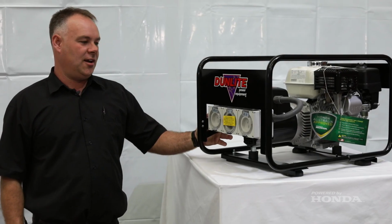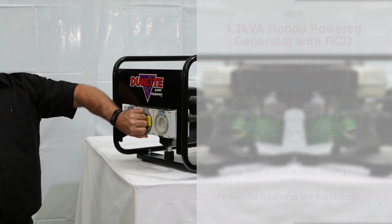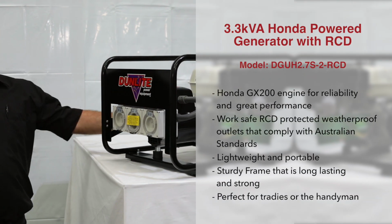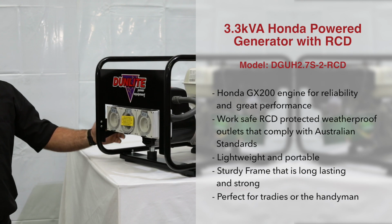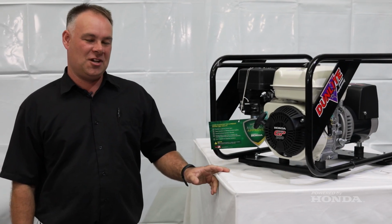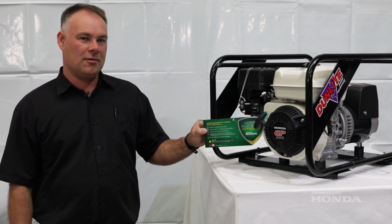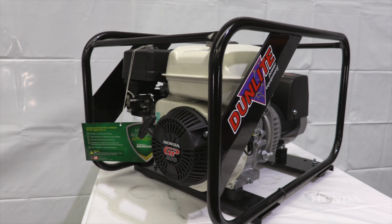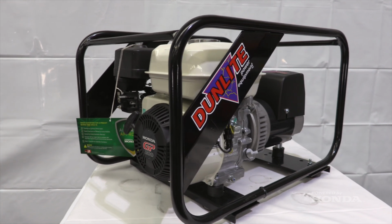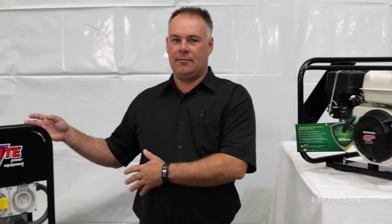So this is our light trader unit, which uses the GX200 engine from Honda Australia, a built-in RCD safety switch, and the Italian alternator again, bulletproof reliability from Honda. Our 2.8 kVA Honda-powered GP200 is match tested, Honda Australia approved, green and gold. Key features of this unit are that it's super lightweight and portable. This is our entry-level unit, suitable for your home handyman, and your 8 kVA RCD set is suitable for your tradesmen.